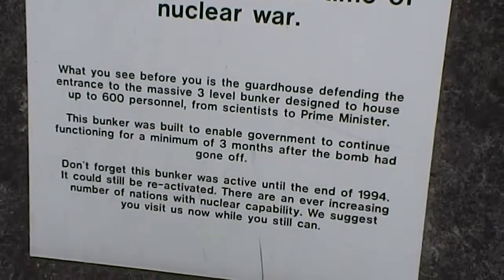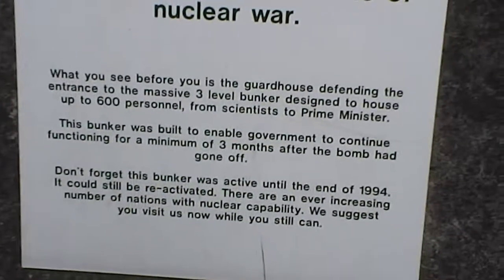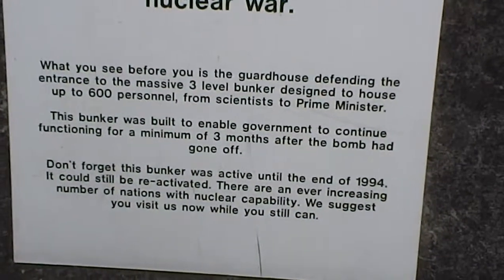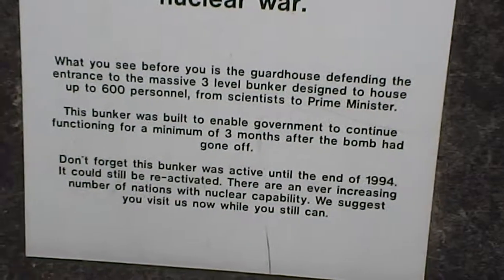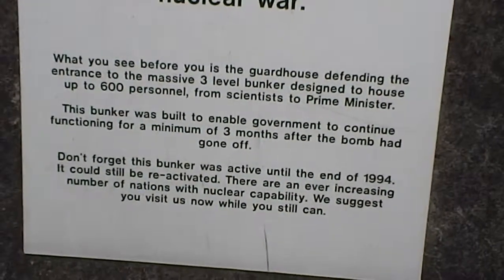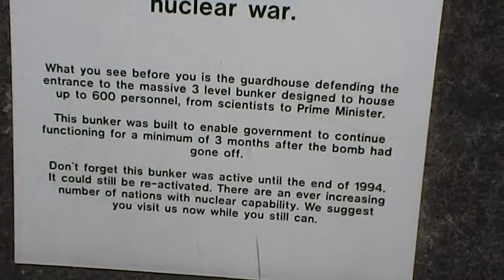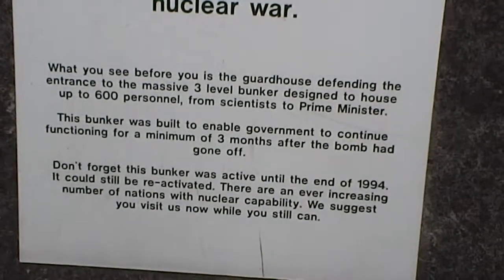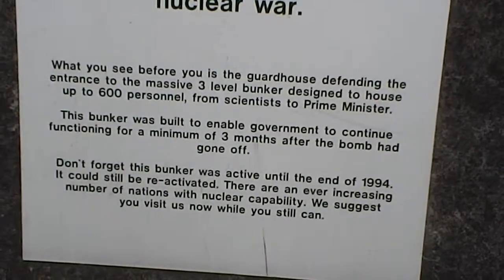What you see before you is the guardhouse defending the entrance to the massive three-level bunker designed to house up to 600 personnel, from scientists to prime minister. The bunker was built to enable government to continue functioning for a minimum of 3 months after the bomb had gone off. Don't forget, this bunker was active until the end of 1994, and could still be reactivated. There are even increasing numbers of nations with nuclear capability. We suggest you visit us now while you still can.